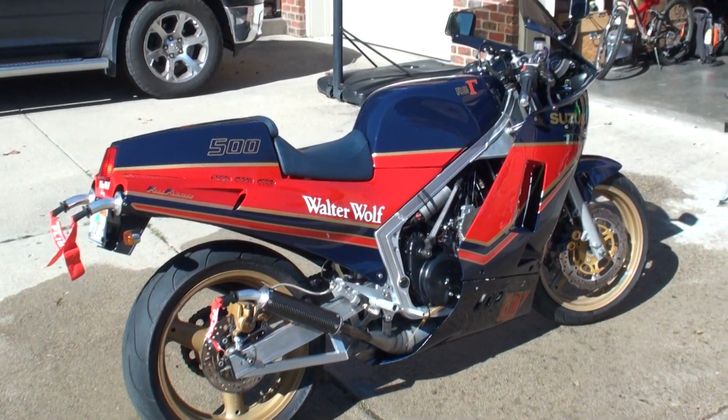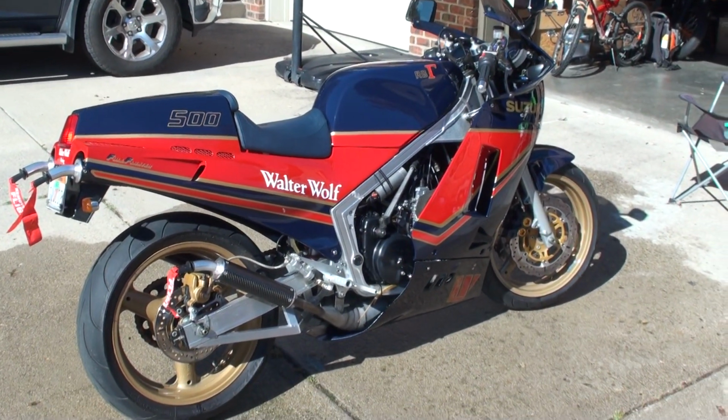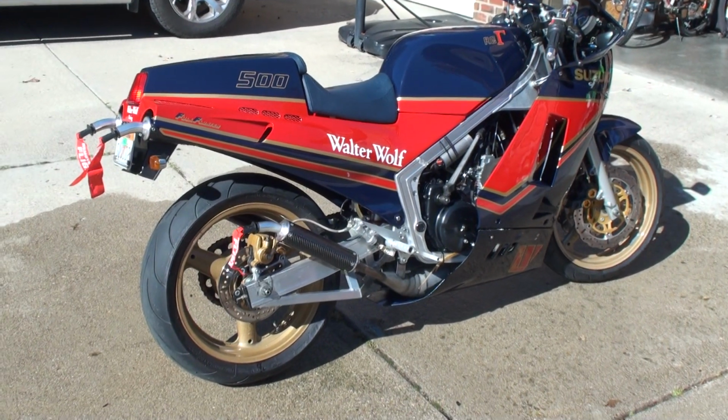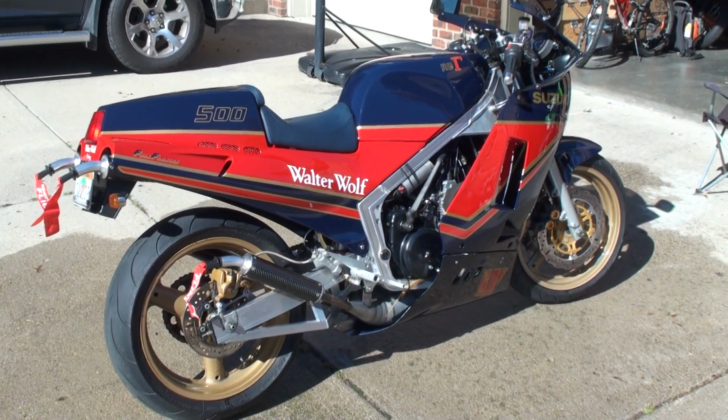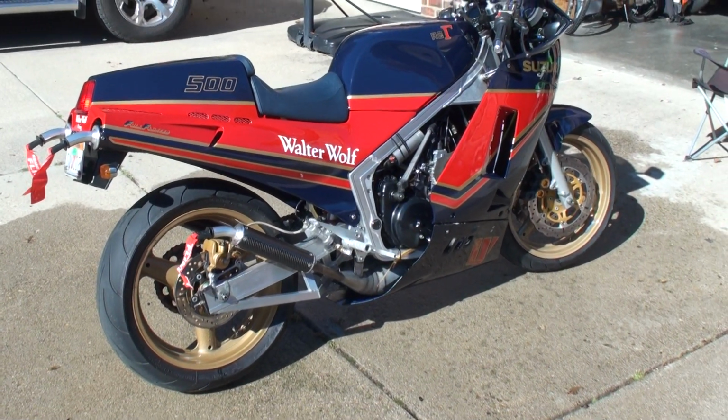Hey, today is November 6th, Saturday, about 1 o'clock. Just finished giving my 1986 RG 500 Walter Wolf its first bath in quite some time.